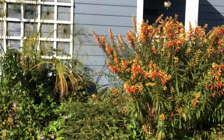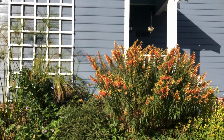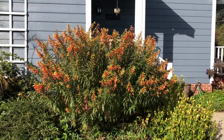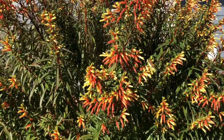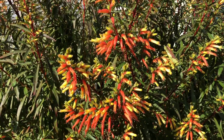This is the south side of our house, so this is really a great microclimate for kind of zone bending. And that right there is a really great plant called Cuphea. This is the candy corn Cuphea, and you can see why. It's such a cool flower. And again, the pollinators just love it.